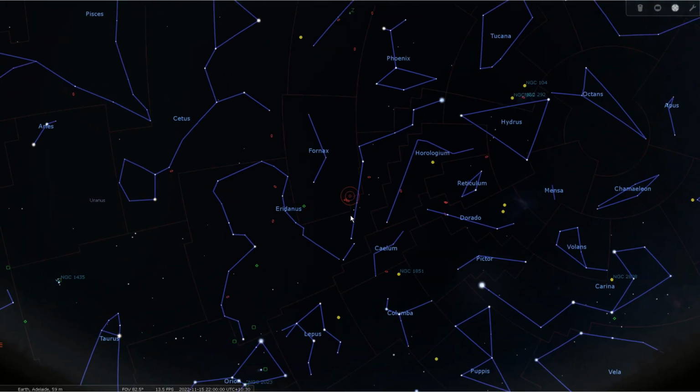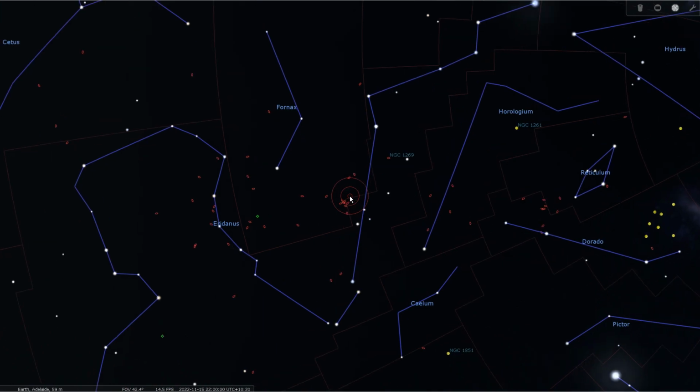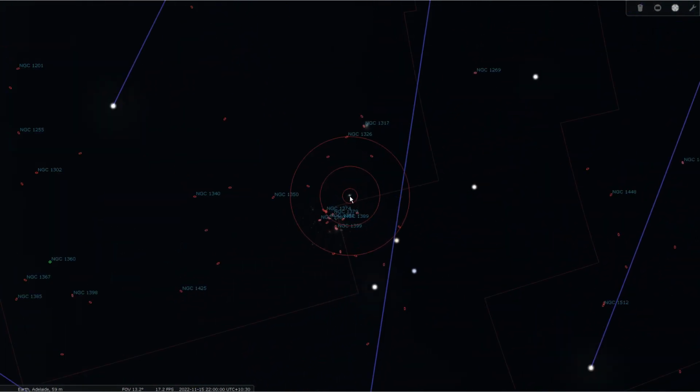You can see there that in practice, it's closer to Eridanus than Fornax, but it's still regarded as being part of the Fornax constellation, because you can see I've just switched the boundaries on. Each constellation has an official boundary. So you can see that the Fornax boundary goes all the way, and in fact even crosses that line of Eridanus in this part of the sky. So there's 1365, just inside the boundary in Fornax. We'll just zoom in a little bit more to take a look.